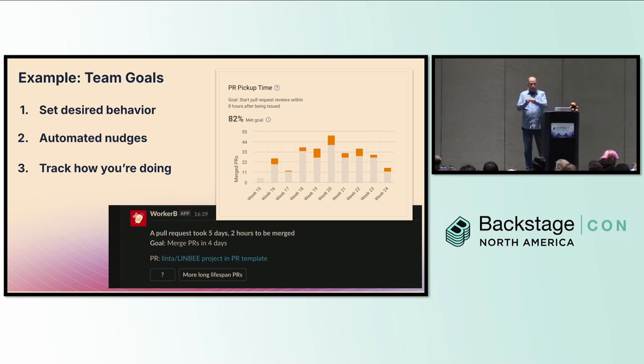So I can measure the time it takes to merge pull requests and use that as a metric, but I can also measure adherence to a goal or a behavior or a contract and use automatic nudges to improve the way the team behaves. If I wait for a month to see, oh, last month we were slow to merge PRs, that's not going to help me move faster. But if I get an alert about a specific PR that's waiting, someone can pick it up and move on.